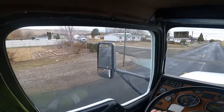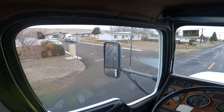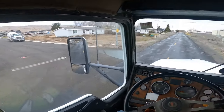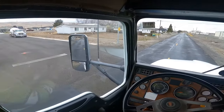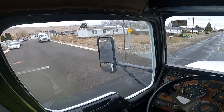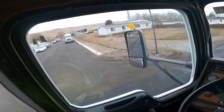Let's see if we're gonna back in or what are we doing? Oh, it looks like a sidewalk. That's easy. Sidewalks are probably the easiest gig, because you don't have to turn and move around very much. You just let the contractor do their thing and inch forward a little bit at a time.